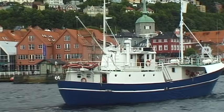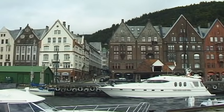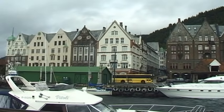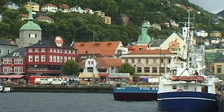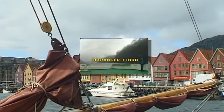However, today Bergen is an extremely popular tourist destination. Bergen's fishermen still carry out the centuries-old tradition of their ancestors. And the inhabitants of Norway's secret capital city continue to care for and respect their historic cultural inheritance right up to the present day.